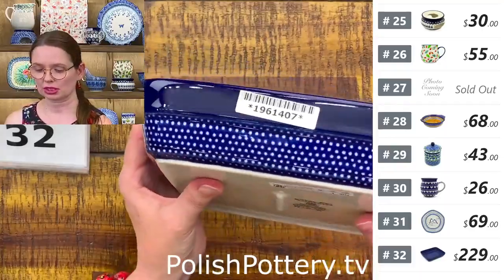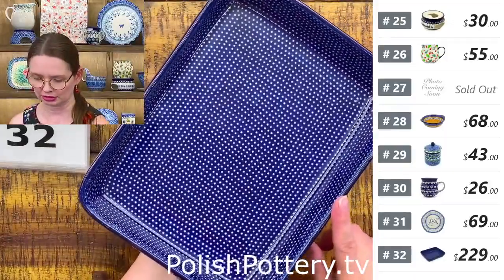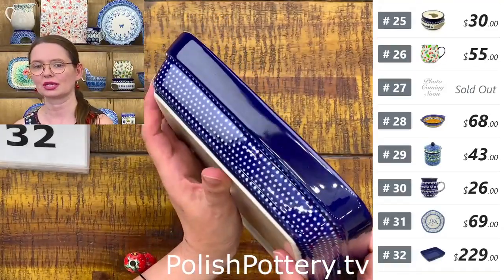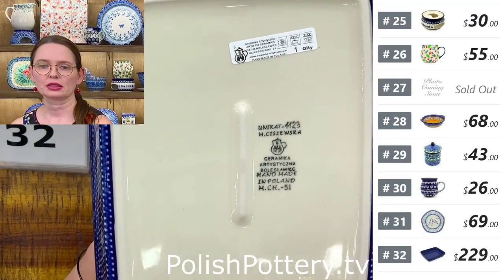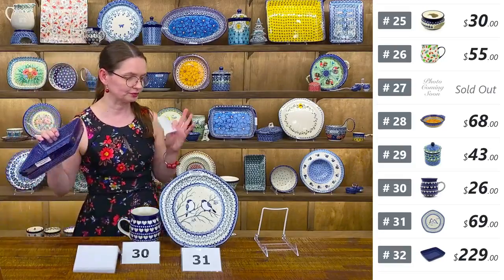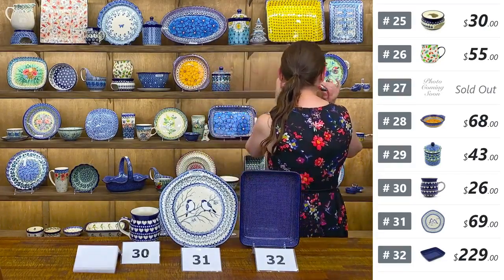This is fantastic. Maybe I'm thinking cake, maybe vegetables, roasted vegetables, maybe brownie. I love this shape for brownie because it's not tall, so your brownies are going to look fantastic in this bakeware. U7 pattern designed by Miss Maria Ciszewska, and this is unique at 1123. Beautiful. Number 32. Next piece.